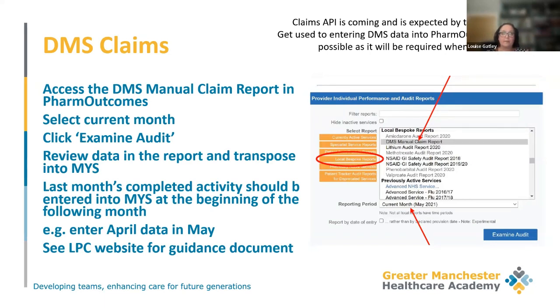So what Pharm Outcomes have done to help while the IT integration is sorted is provide a separate report that you can pull each month from the reports tab. And this summarises the info that you need to transfer into NHS. It does make the process much quicker. So if you aren't already using this report, please do have a look. It's really simple. Firstly, click on the reports tab. Look for the local bespoke reports in the orange section on the left. Click on the DMS manual claim report, select the month you want. It'll run the report in a few seconds, and then you can just use that report to copy and paste across to NHS. So do give that a try, really worth doing.